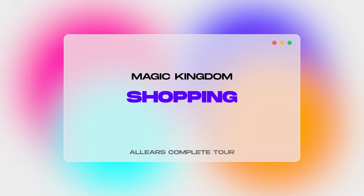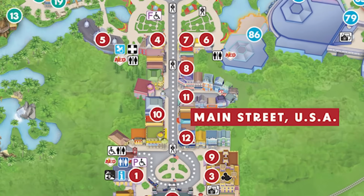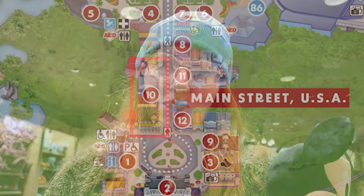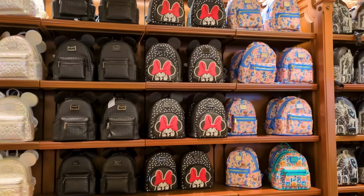Well, with such a fun day at the most magical park in the world, you probably want to grab a souvenir to remember it. There are shops all over Magic Kingdom, most of them themed to the attraction or area where you can find them. But the best place to shop in this park is right here at Main Street Emporium. This store has a massive selection of merchandise, and it's huge.